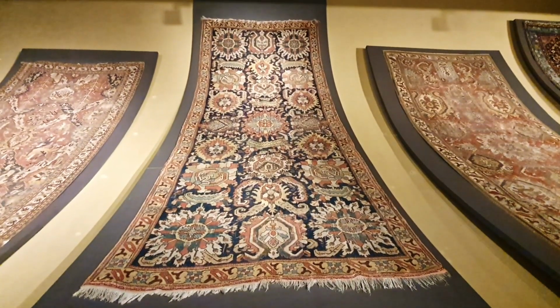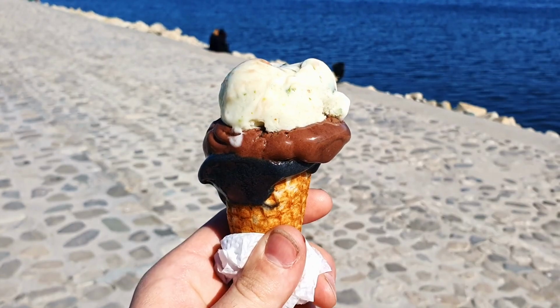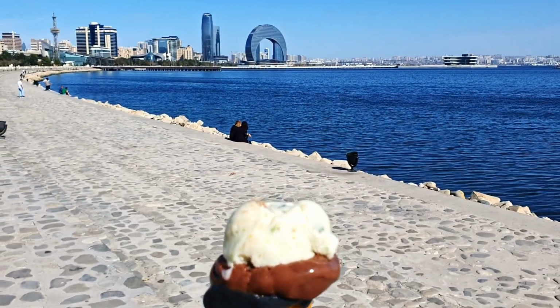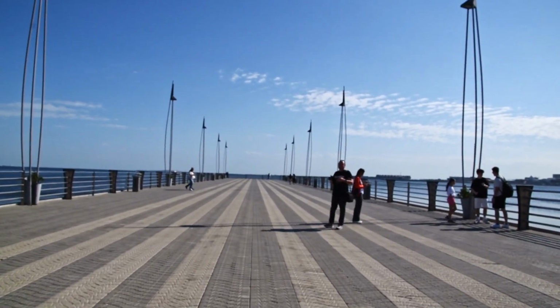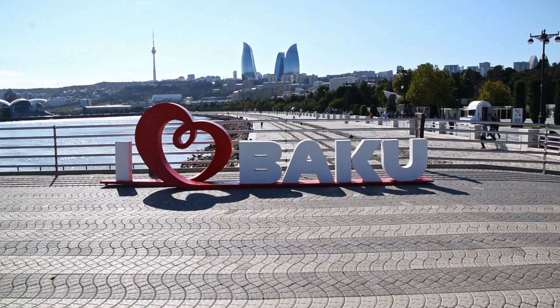Not quite the same. With the weather being as lovely as it was, I grabbed myself an ice cream and headed along the waterfront again. This time going a bit further down to this mini pier type bit. Lovely.